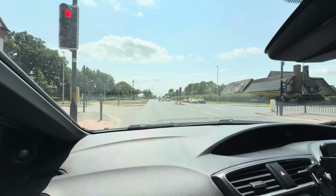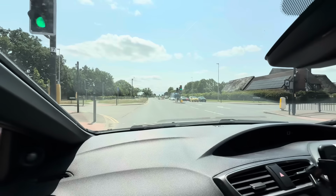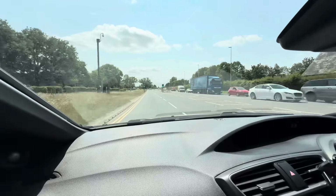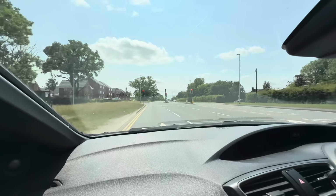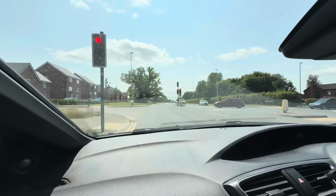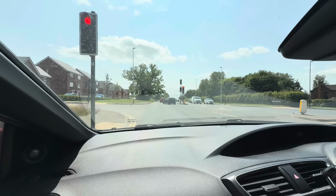Red light. Red light. Quarter mile. Go. Go. Quarter mile. Well, Richard, it goes and it stops. So it does go and stop. Road test completed. I do like it, mate. It's nice. I do like it myself.